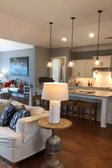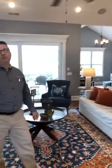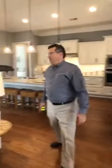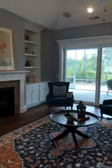So it's a nice little detail. Those are also included in a Haygood home. As we come into the great room, this house has incredible symmetry and balance.